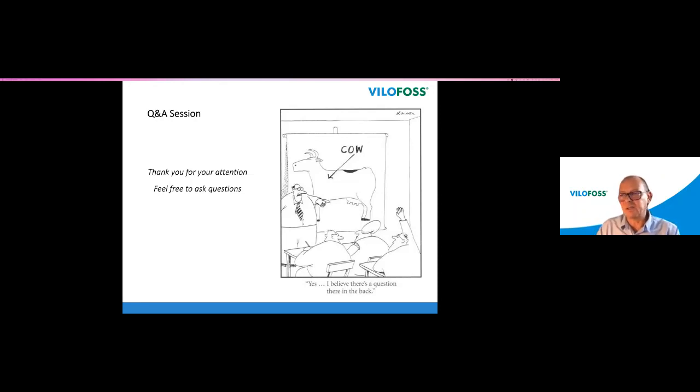For instance, with Stalosan F, investigations from Denmark and Sweden show that if you reduce the somatic cell count from, say, just above 200 down to around 100, which is possible with Stalosan F, then you usually get approximately 4% more milk on average. And those 4% will easily pay for Stalosan F.